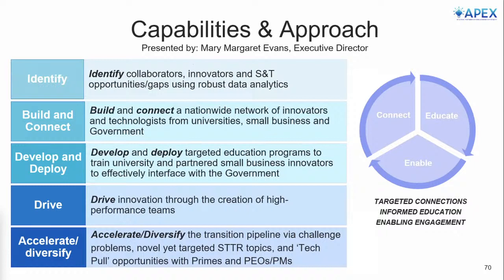So you'll see on the left-hand side our overall approach to all of the APEX efforts. I would say right up front that data analytics is a foundational element for all of our activities, including identifying collaborators and innovators, looking for opportunities, and answering specific questions that folks in the Air Force might have about who's doing what type of research. We've even helped identify participants for webinars such as this one, with a heavy emphasis on bringing in non-traditionals. These are universities and small businesses that have not typically done work with the department in the past. We are working to build a network of innovators and technologists across universities, small business, and government. And our initial emphasis has been in the Appalachian region. And Dave will talk to you a little bit about that in a minute.